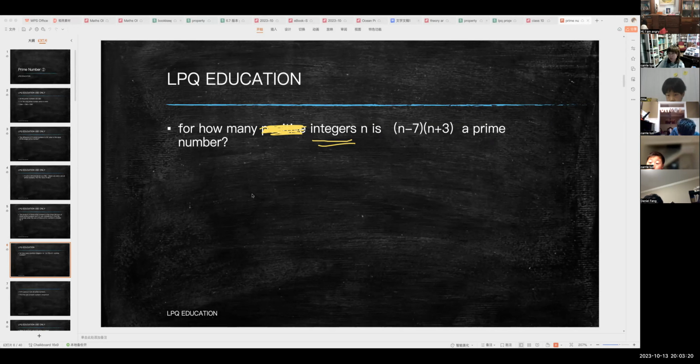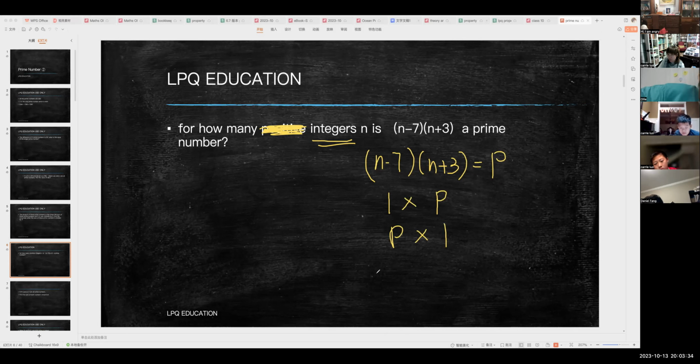Okay, so let's take a look at this one. In order to make (n minus 7) times (n plus 3) equal a prime, of course, it must be 1 times prime or prime times 1, right? And also could be what? There's another one, what? Negative 1 times negative prime or negative prime times negative 1. Get it, everybody? So there are 4 possible answers there.